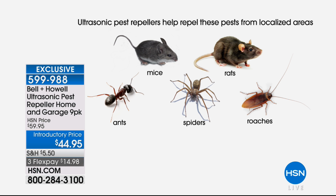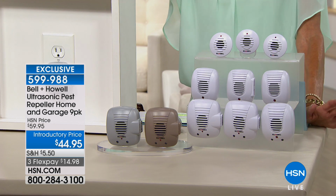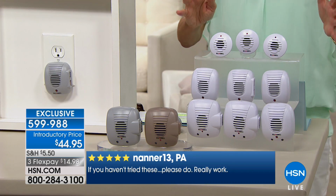on your screen. So take a moment and look. It's mice, it's rats, it's ants, it's spiders, it's roaches. So you're dealing with all of that and without any harsh chemicals whatsoever. You never have to worry about them. These are safe, they are easy, they are effective. And I love the fact that you're getting $15 off today. So maybe you bought some and you're like, okay, I need more.